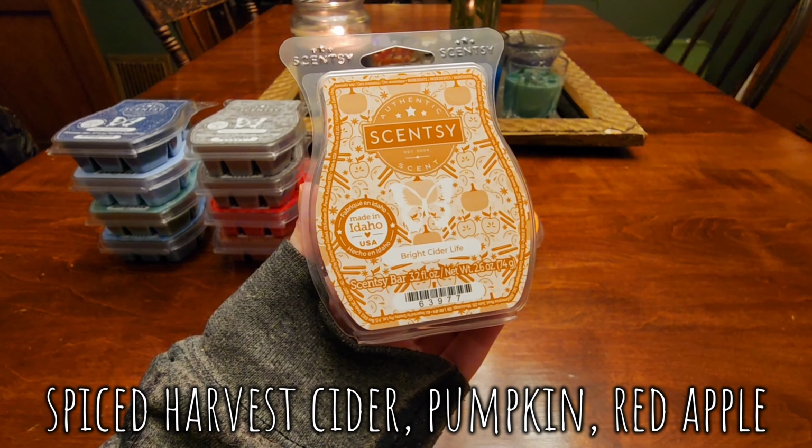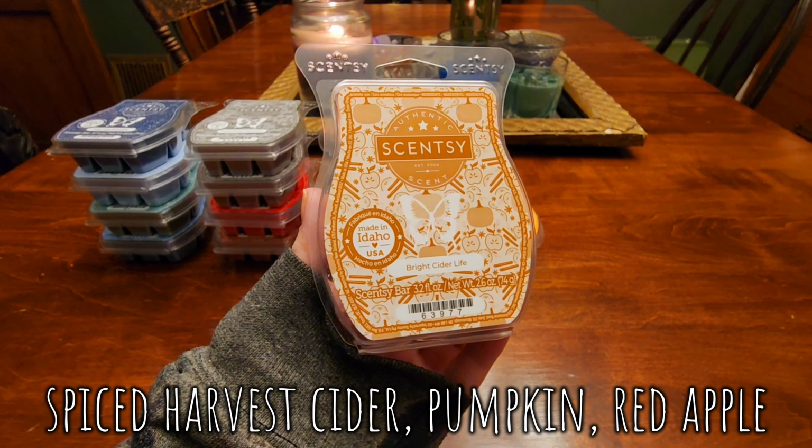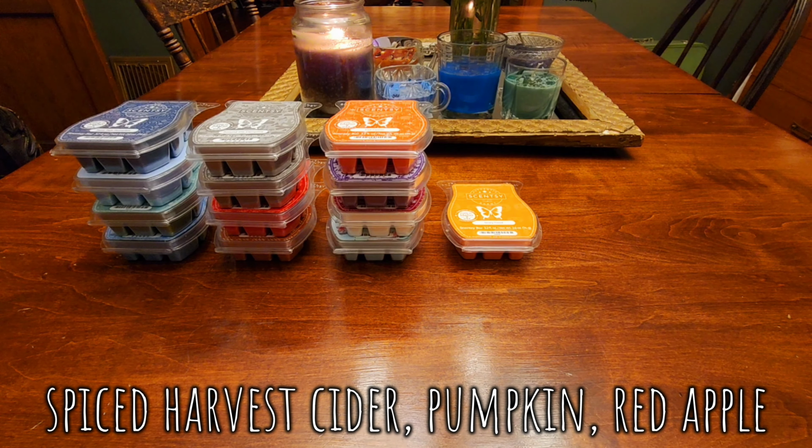Another favorite clearly is Bright Cider Life. I feel like a lot of people have missed out on this one. I think a lot of people slept on this one. It is so nice. It's like a pumpkin cider, but I don't know, there's something that makes this one so special to me.